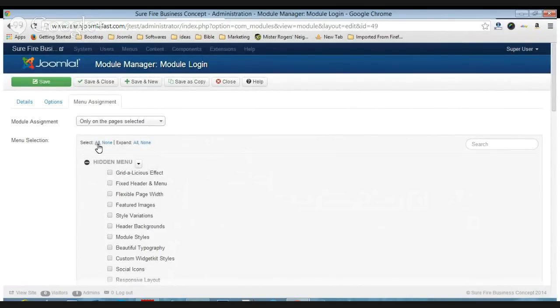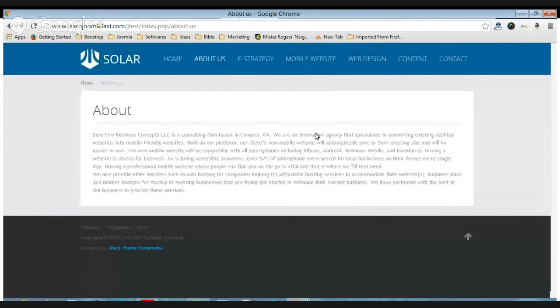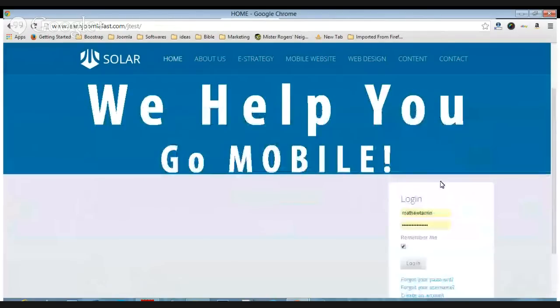But if I click all and save, when I refresh this page, you see the login at the right section right here. So if you want your clients to be able to create an account, if you want them to be able to log in, you can do that. So when you go on the home page as well, you see that you have the login stuff on there.